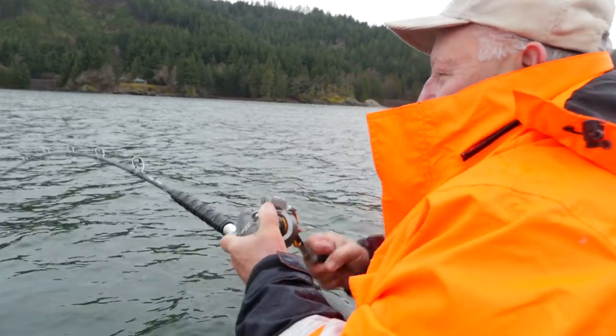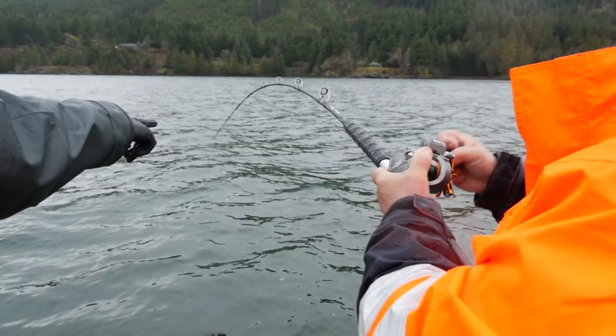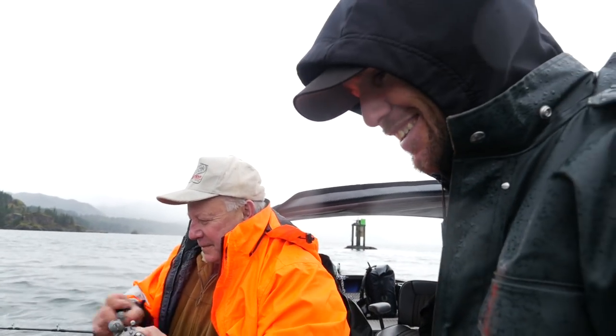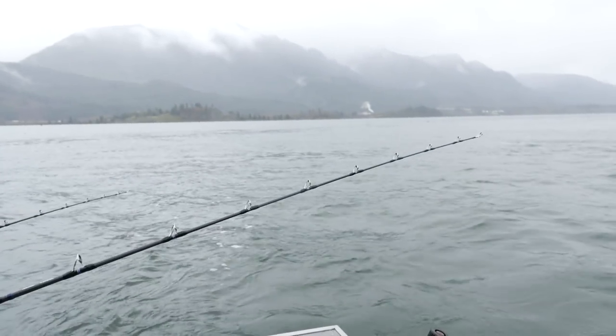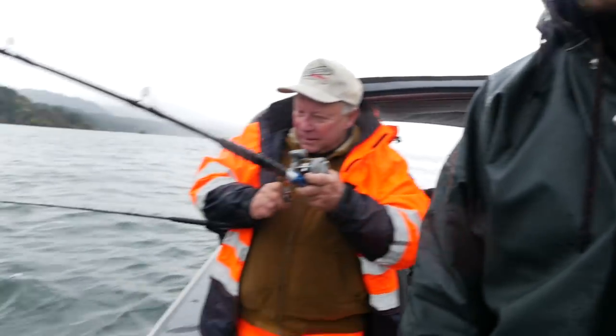Not too big. Not gonna pull you in, huh? No, damn it. Oh, he's kind of going that way already. I'm guessing he's a dinker. Yep. You gotta whoop him right in. Oh, yeah. Catching on him again. It's like the world's smallest sturgeon. Oh, there he is.